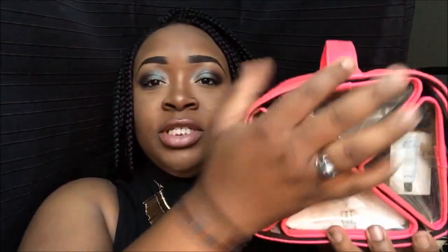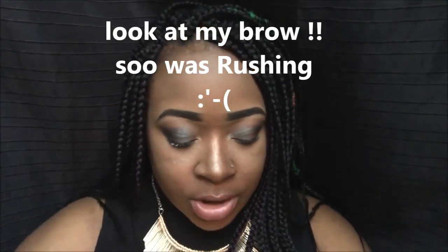First one is this Victoria's Secret makeup bag. It opens out in four. Look, it's really a whole bunch of mess in here. But it rolls out and it's like four different sections. So let's start. And then I also have this makeup chest. It opens out and has two different sides. Okay, let's start with the Victoria's Secret bag.